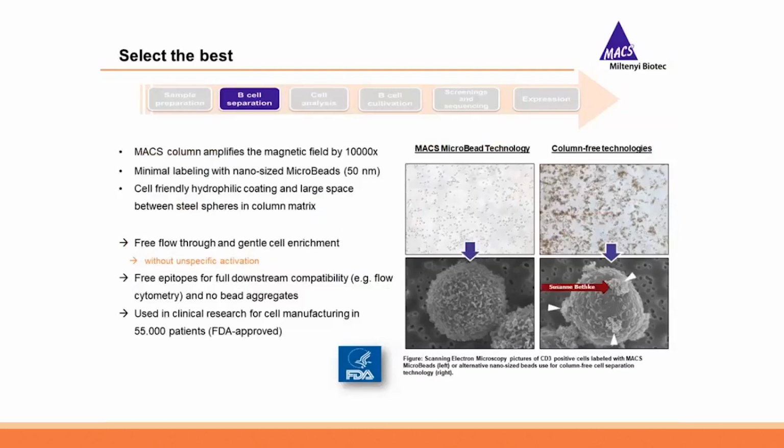And also here in the electron microscopic picture you see the big beads on the surface of the cell. But when you look onto the picture of the MUX microbead technology, you don't see the beads. And this is due to our column technology, because the MUX column amplifies the magnetic field by 10,000 times. This means we just need minimal labeling of nano-sized beads for cell separation.